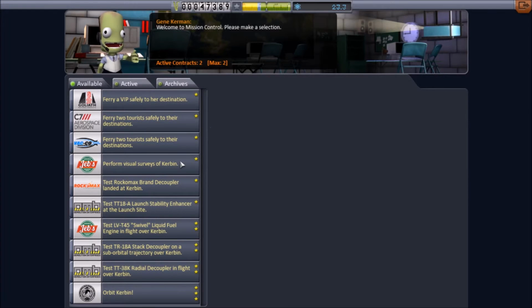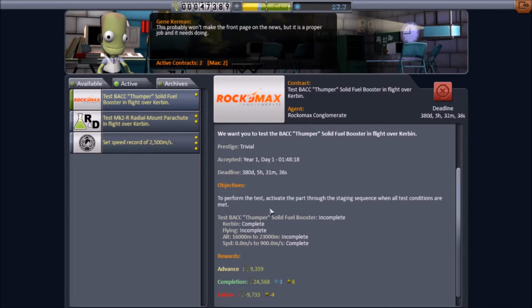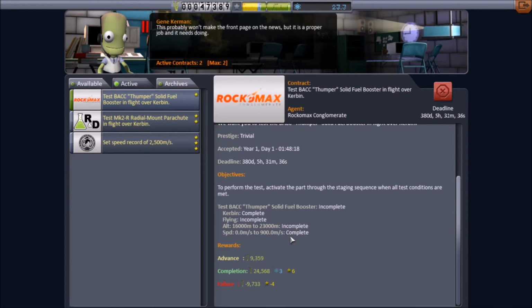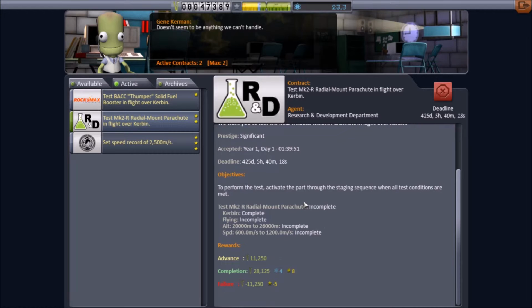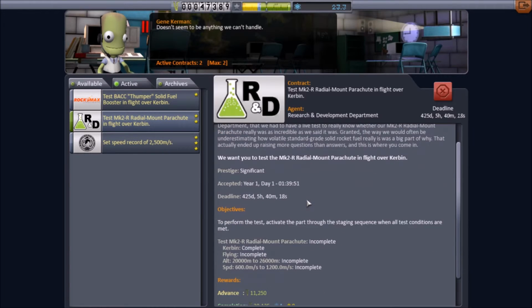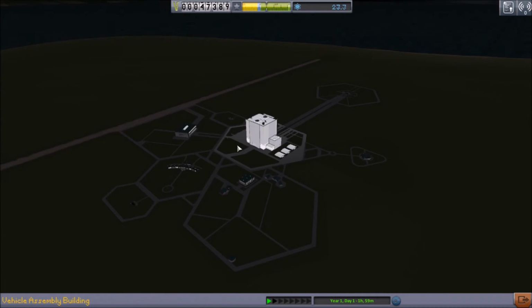So did we complete our contract of testing the Thumper? Active. Test Thumper. Altitude 160,000 meters. We have to get up to 900 meters per second. Ow. I think that is a bit more difficult than I thought it would be. That's not good. We're going to lose money if we fail these things. That's very bad. Very bad indeed. 20,000 meters to 26,000 meters. That seems way too high, mate. I don't think the radially mounted parachutes would complete it. Anyway, I don't know what that's on about. Probably going to lose a significant amount of money because of that.